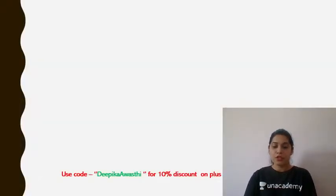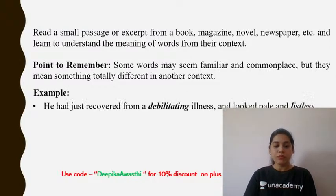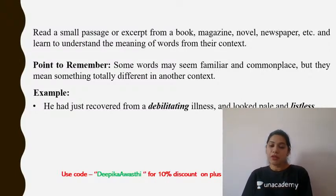Now let's start with the first method, that is contextual meaning. Read a small passage or excerpt from a book, magazine, novel, newspaper, etc., and learn to understand the meaning of words from their context. Here I'll give you one example: he had just recovered from a debilitating illness and looked pale and listless. So, what do you think? You may not know the word debilitating. You might be seeing this word for the first time, but can you guess the meaning of debilitating and listless? I think you can.